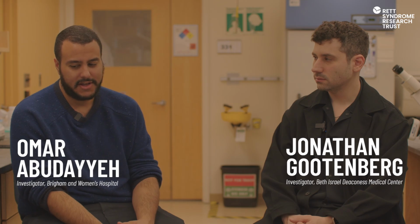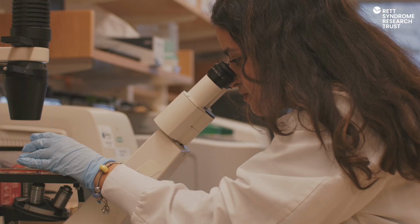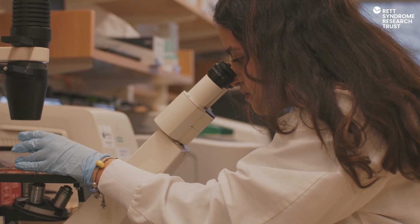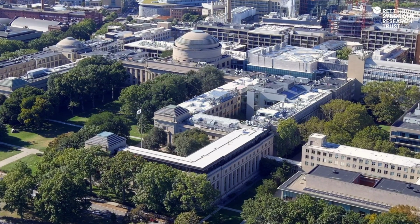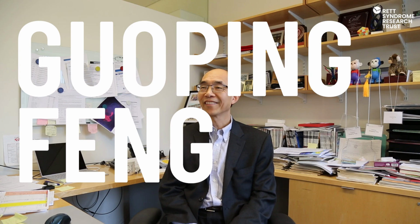Jonathan comes from a much more hardcore computational mathematical background. I come much more from this physical engineering background. When we're thinking through a problem, we'll have very different ideas to debug that problem. In grad school, we've had overlap for years. I would say we had some cross-pollination even before we moved to McGovern.